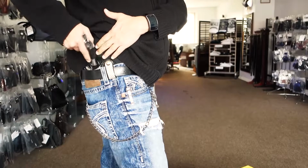I have an example, I have one on. I'll try to adjust the camera down a little so you can see what I'm talking about here. So I do carry an inside the waistband. I think it conceals very well. I'm kind of new to the vlogging stuff, so I'm trying to adjust the camera as we go on.